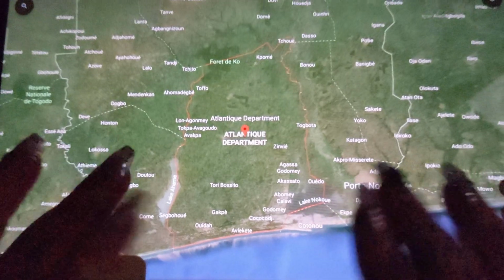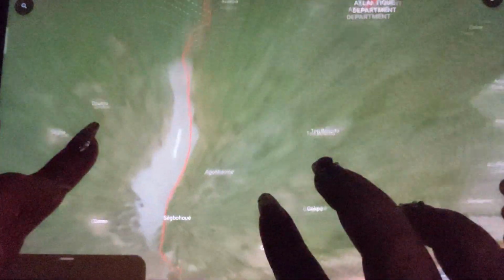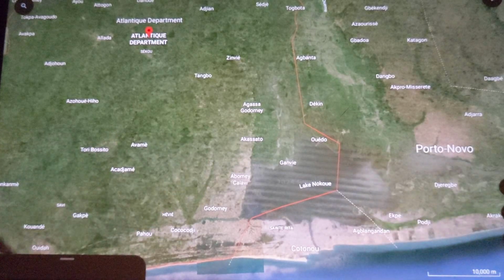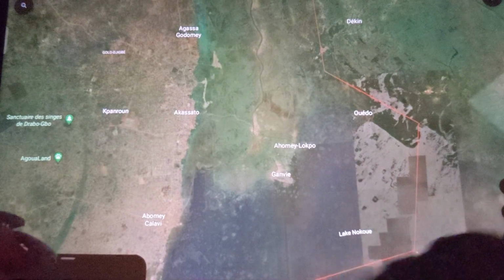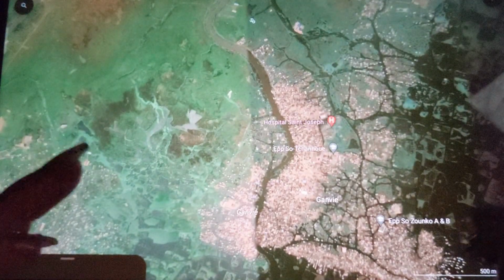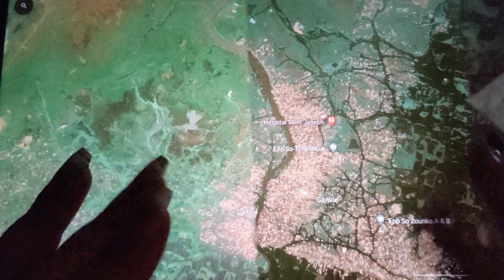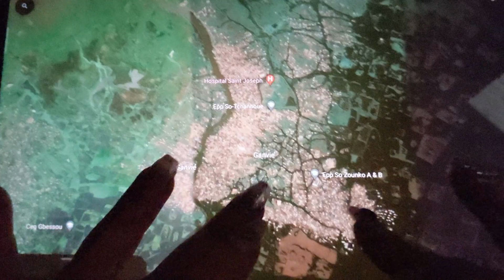Atlantique is a pretty wet place. You can see the major lakes here. The big one is over here. This is Lake Nokoué, where we have the town of Ganvié. Now, I've always assumed it's Ganvié, but when I zoomed in, this section appeared right here. It says Ganvié with the accent. I assume it's Ganvié. Ganvié is a fascinating little city.